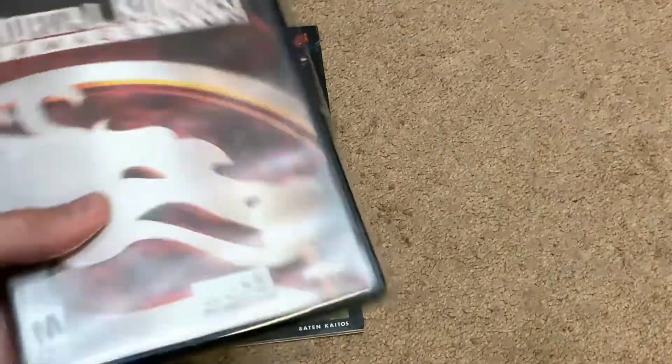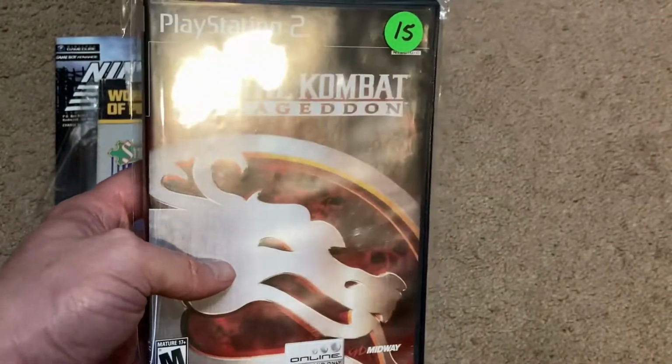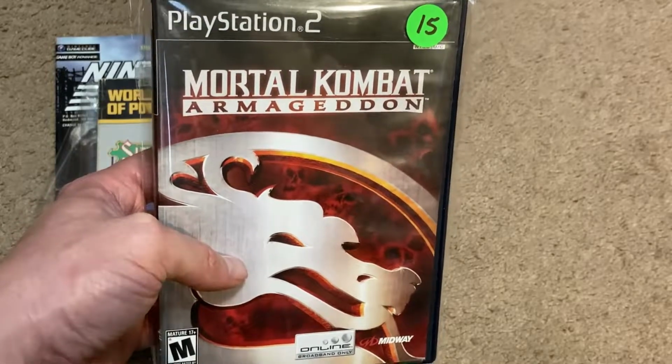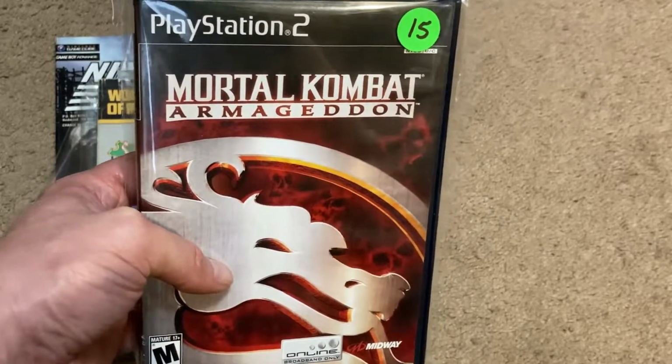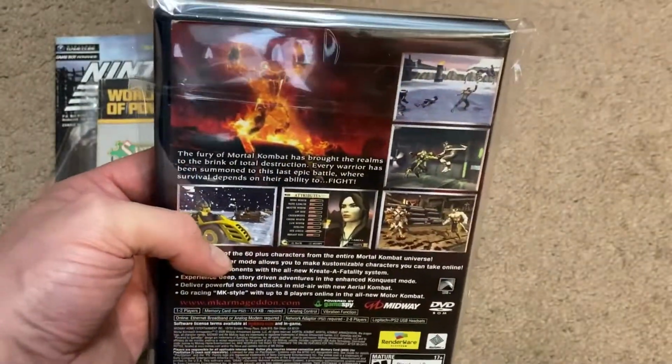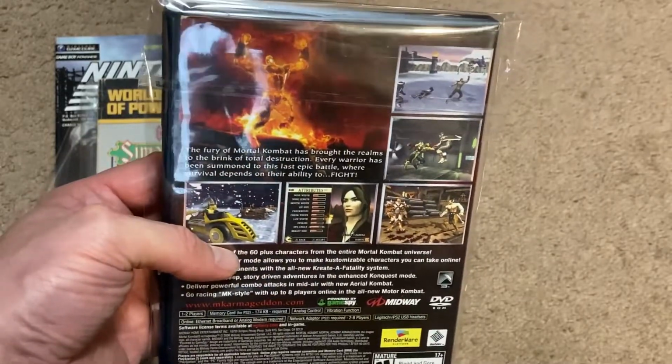This one was also on my short list to kind of hunt down for games that I take to events. Mortal Kombat Armageddon. I think this has me... no, I take that back. I still need Deadly Alliance, but after I pick up Deadly Alliance, I'll have all of the PlayStation 2 Mortal Kombats. But this one is pretty wacky.